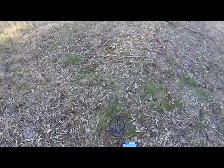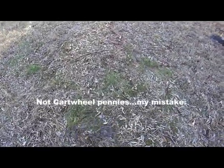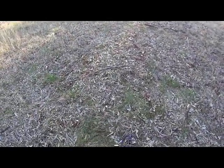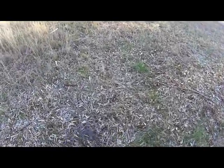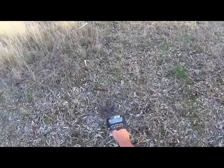I'm at another different site now, an older site. I just came over here, I got out, forgot my camera. Came out here and I dug 2 pennies, an 1874 cartwheel penny and an 1897 cartwheel penny, English pennies. This is a much older site.